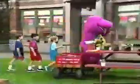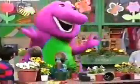Oh, look. We left our gardening things out. We'd better clean this up. Oh, yeah. I'll get the tools. I'll pick up the flower pots. We'll be finished in no time if we all pitch in.